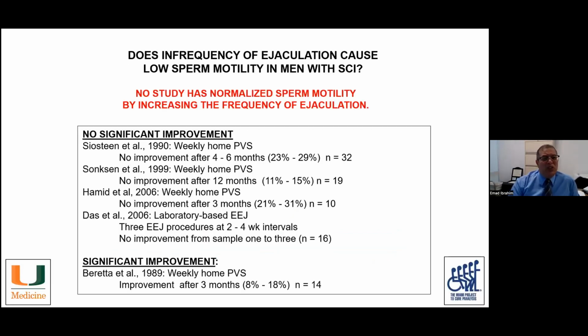Also, frequency of ejaculation did not really show that much of an improvement. There are very few studies that show that it improved, but the majority of the studies showed that there's not really that much of a difference.